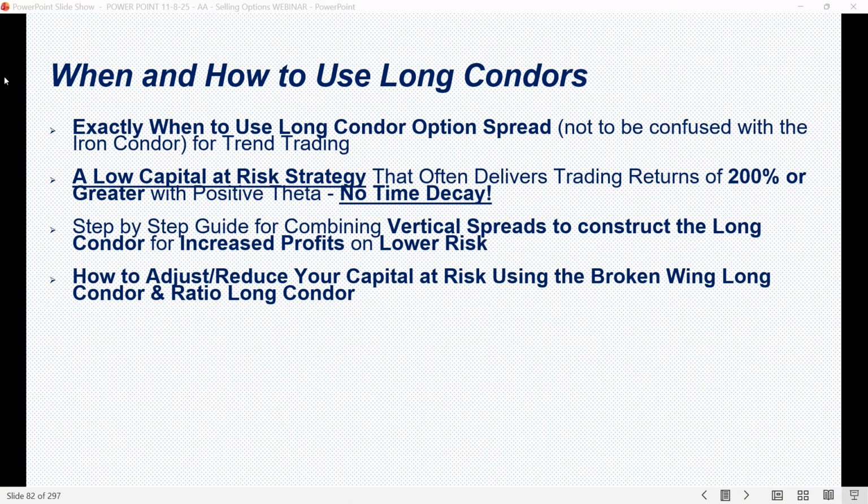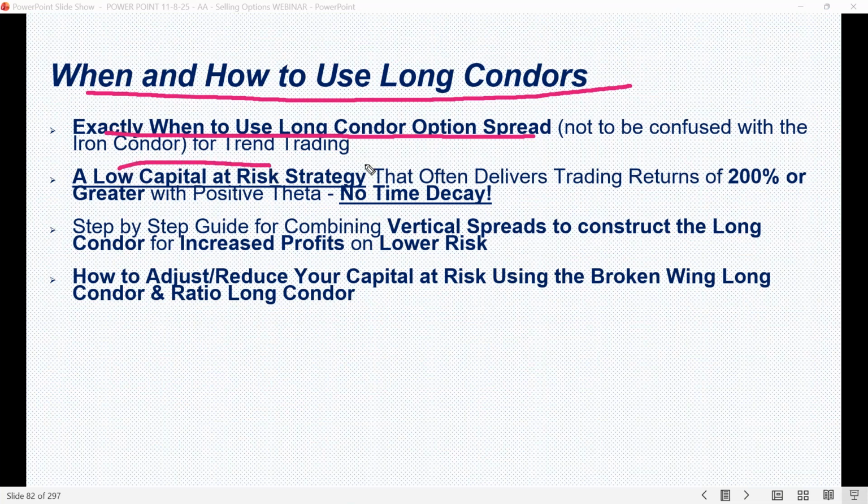And then we're going to go through a section of the course that will be dedicated to the long condors, okay? So these are really great trade setups that we use, and these are not the iron condor. These are low capital, but a nice positive risk ratio type trade that delivers returns of 200% to 300%. That kind of risk reward outcome. No time decay. That's the other great thing.